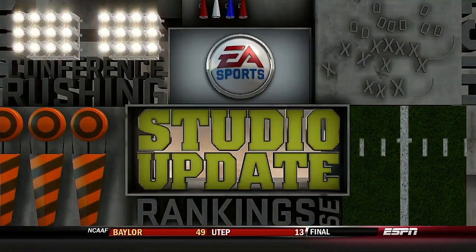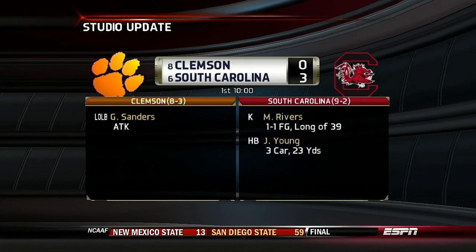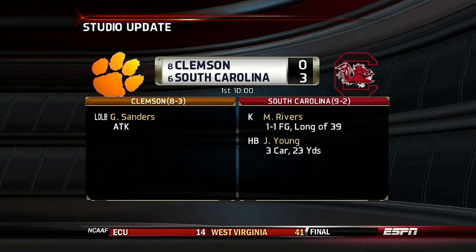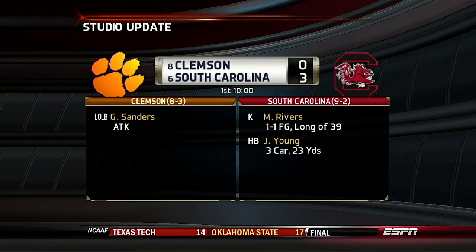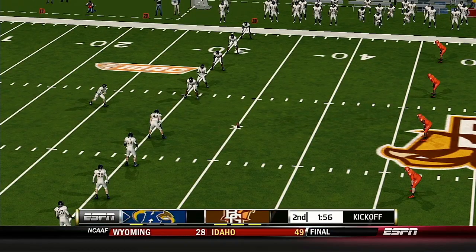Let's throw it out to Reese now for a studio update. Let's get you up to date on what's happening in some games with major BCS implications. Here's a hotly contested battle. South Carolina on top, 3-0. All right, thanks, Reese. Back to the live action here.